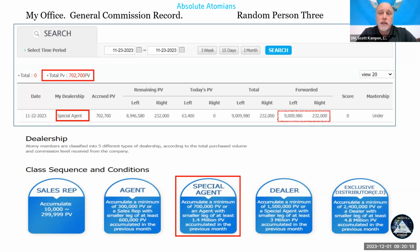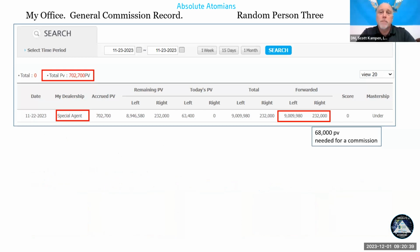And here we see that they have 9,000,000 points in their left side, and they have 232,000 points in their right side. They only need 68,000 points for their commission, right? Well, let's help them figure that out.